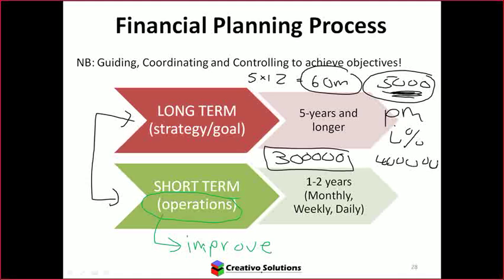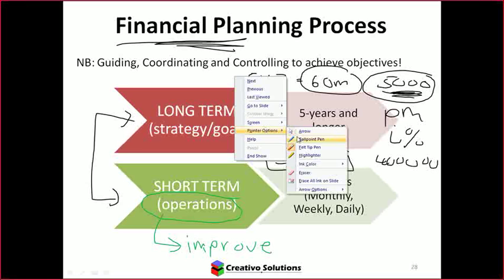But I'm just trying to show the practicality of financial planning. Financial planning is the actual process. It's guiding, coordinating, and controlling. It's having the right steps in place to achieve the goals we want. So moving in that direction. Important for this module, are we focusing on long-term or short-term? Short-term. Good. So this module is focusing on that.